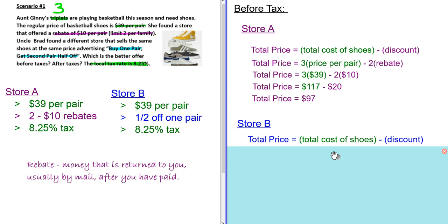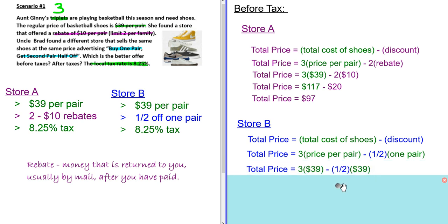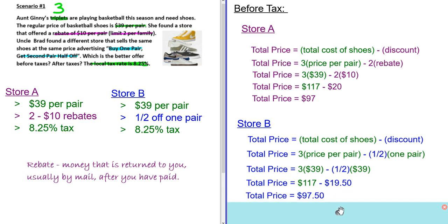We're going to calculate the total cost of the shoes, and then we're going to subtract the discount. We're still going to multiply 3 times the price per pair, and this time we're going to subtract half of what one pair costs. So we're going to take that 3 times $39 again, but this time our discount is actually going to be an instant discount. The store is only going to charge us half price for one pair. So I'm going to take 1/2 times 39. I pay $117 minus the $19.50 instant discount for a total of $97.50.